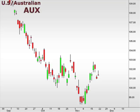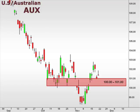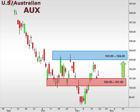Let's take a look at the AUX, the U.S. versus the Australian dollar. Well, the AUX is testing support at 100, 101 focal zone after a push higher early last week. A break above 101.5 is likely to follow through towards 104.